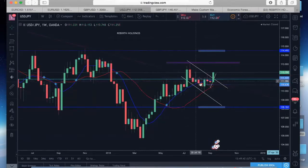As you can see, 1, 2, 3, 4, 5, 6, 7 weeks, the price was unable to break through until this week. The wicks tested nicely over the past 7 weeks, but we had a full closure and a full confirmation of a break to the upside. Now, game changer: we've come out of this sideways movement within the moving averages. What does that mean to myself? This is where I'll be looking at trading executions.